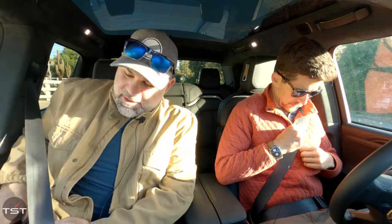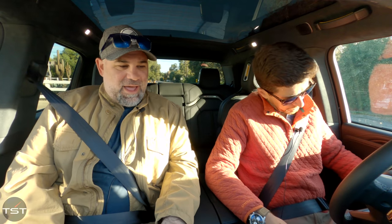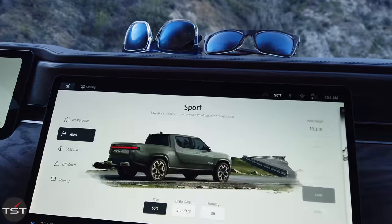Really good door slam here. Like, it's a good solid door thunk. The door pulls themselves are straight up lifted from Range Rover. They're nice. They kind of half jokingly told me, like, you like the Range Rover door pulls? Like, they are actually Range Rover door pulls. So let's go to sport mode.